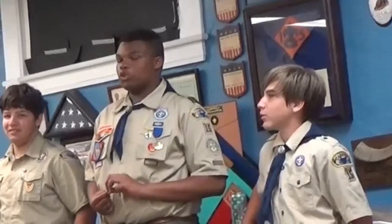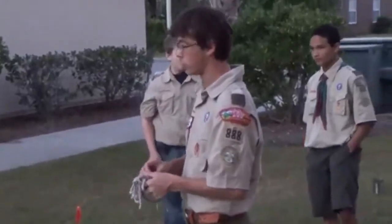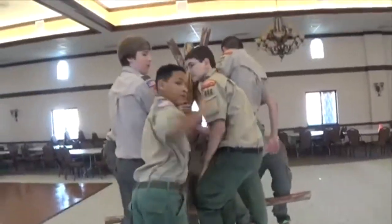During troop meetings, troop activities, and troop planning sessions, the senior patrol leader sees that things get done and responsibilities are carried out. With the advice and counsel of the scoutmaster, they appoint other troop junior leaders and assign their duties and responsibilities, set a good example, live by the Scout Oath and Law, wear the scout uniform correctly, and of course show scout spirit.